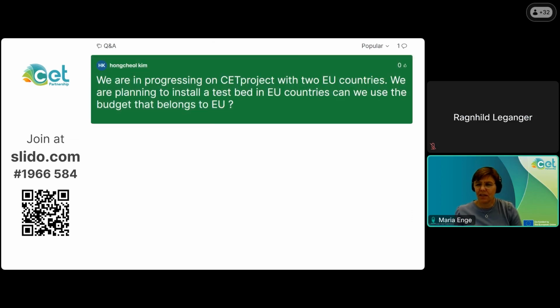We are in progress on a CET project with 2 EU countries. We are planning to install a test bed in EU countries. Can we use the budget that belongs to EU? This is a bit tricky to answer, but EU normally does not allow double funding. But if it's tasks that are not included in the other projects, or that you have separate tasks, but you could benefit from the outcome, it could be a combination. But you could not include EU funding, at least Horizon Europe funding, in the budget of a CET partnership proposal, because then it's double funding.